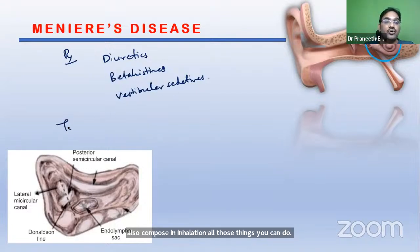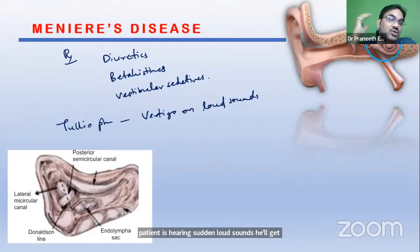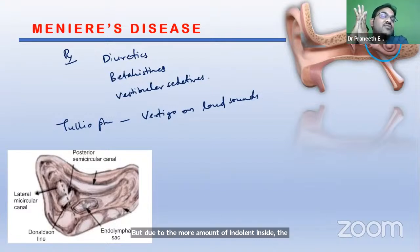Yes, someone is asking about Tullio phenomenon. What do you mean by Tullio phenomenon? Vertigo on hearing loud sounds. Whenever the patient hears sudden loud sounds, he will get vertigo. Why? Because whenever a loud sound is heard, immediately the stapes will move a little bit more inward, a sudden deeper inward movement of the stapes footplate. Normally the saccule won't lie that much laterally. But due to the increased endolymph inside, the saccule is now bulged and lying a little bit laterally. Whenever the stapes footplate hears loud sounds, it will touch the saccule and that will stimulate the macula inside. That will cause giddiness to the patient.